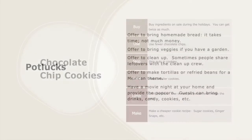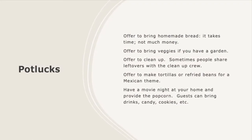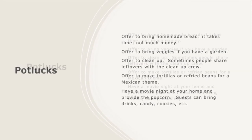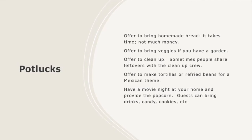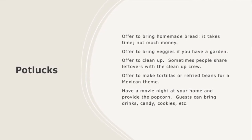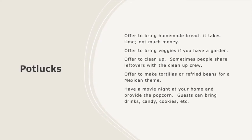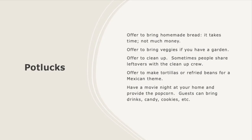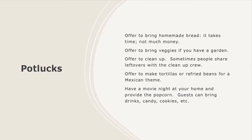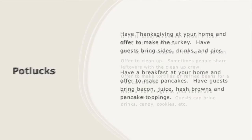Next, we have potlucks. To save money at a potluck, offer to bring homemade bread. Offer to bring veggies if you have a garden and have vegetables available to bring. Offer to clean up. Sometimes people share food that is left over with those who help clean up. Offer to bring homemade tortillas or refried beans if they're having Mexican food. Have the potluck at your own home.